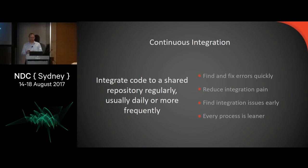So that's how our code reviews, just an example of the processes, become a lot leaner. And this happens across the board for many of the processes. So this is what continuous integration is and some of the things we learned.